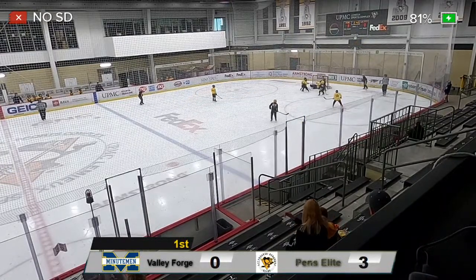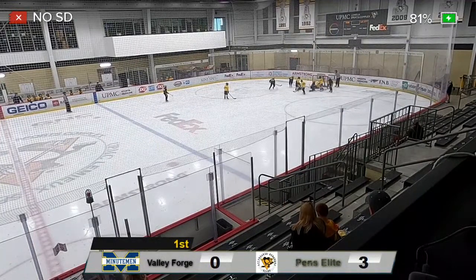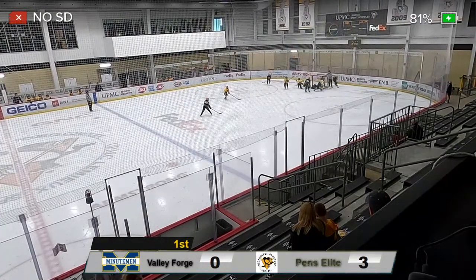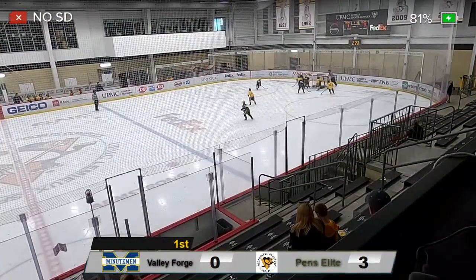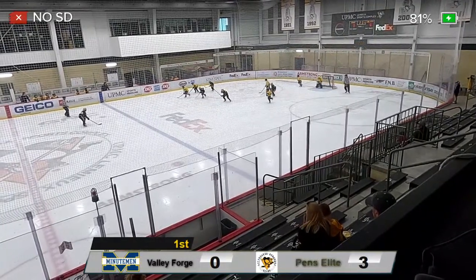Foster, shot there from Goldberg, rebound, kicking around in front. It's loose on the backhand. Can they get it through? One chance, two chance, three chances. Now I think it's Foster in behind. He's applying the pressure. 4 Penguins in deep. Shot comes from outside, and it'll ultimately be kicked free and cleared.